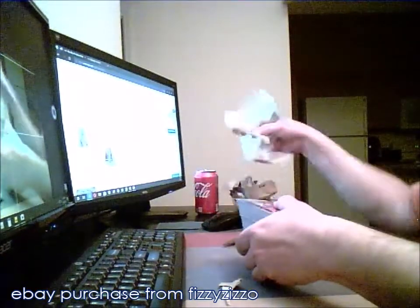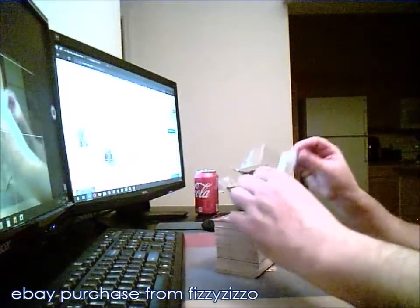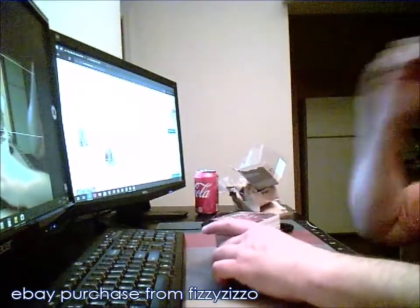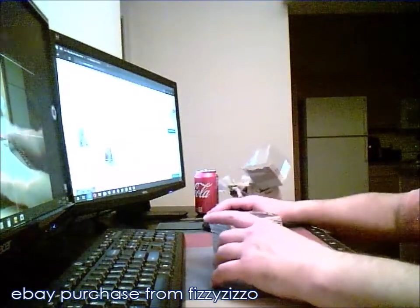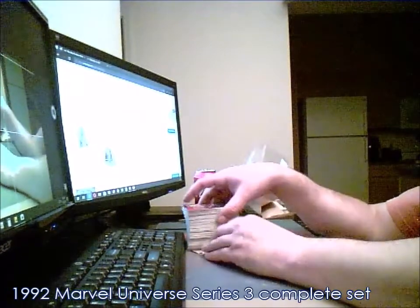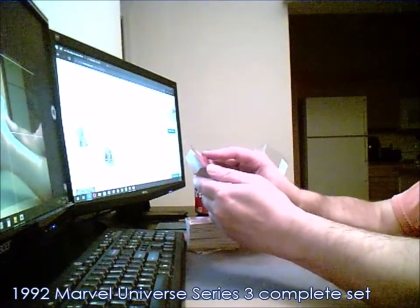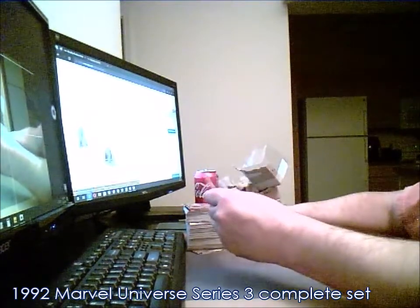There we go. I should have bought a card snap case over the weekend, but I did not. This is going to be 200 cards. So what's wrong with that? Oh, well, let's see here.